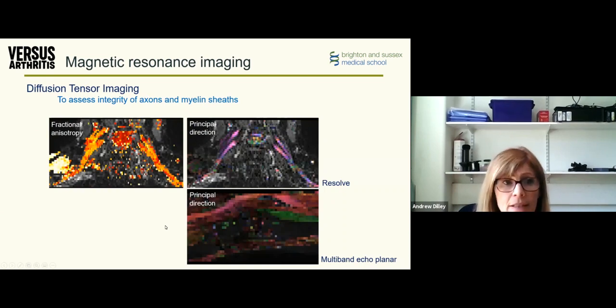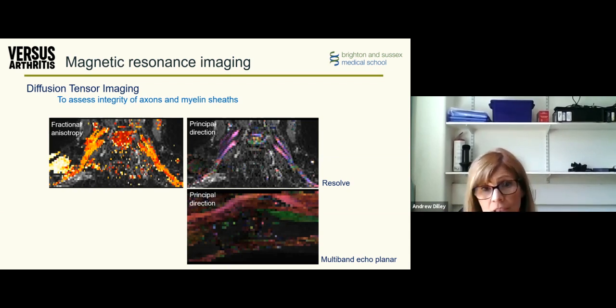We're also going to be looking at some diffusion tensor imaging as well, again, both at the brachial plexus and at the carpal tunnel, to give us an idea about the integrity of the axons and the myelin sheaths.